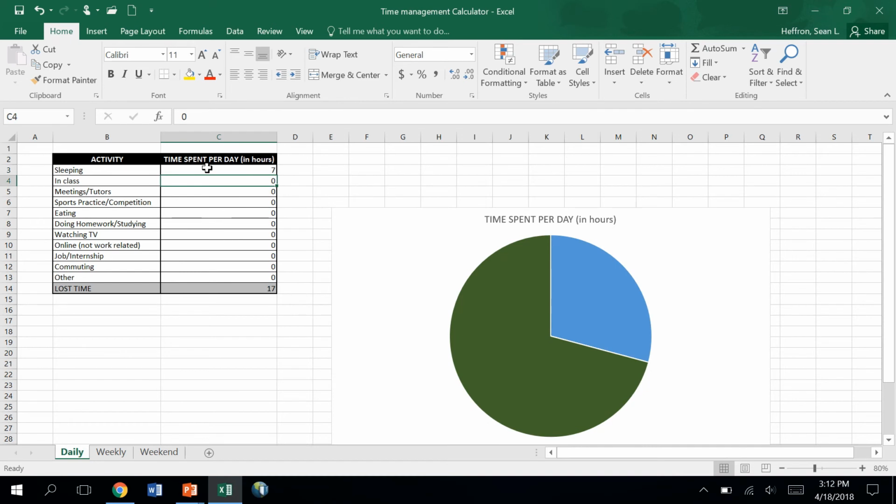What you can do is plug in, for example, let's say we spend 7 hours sleeping. We spend 3 hours in class every day. We meet with a tutor for an hour a day. I don't play on a sports team, so I'll leave that empty. I eat for 2 hours a day. I spend 3 hours doing homework. I spend 2 hours watching TV, and so on and so forth, right? Until we realize here, we can take a pretty good snapshot and see that there are 6 hours of each day that I'm pretty much wasting, right?